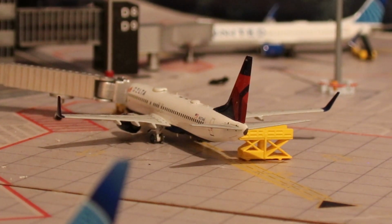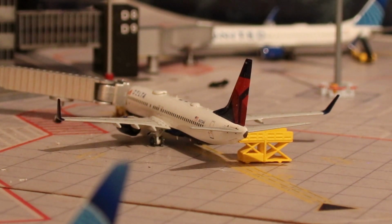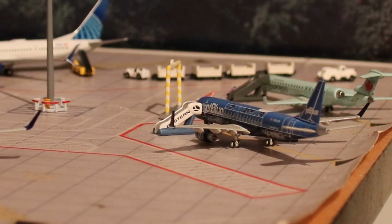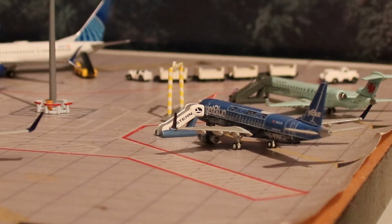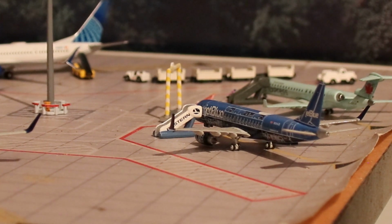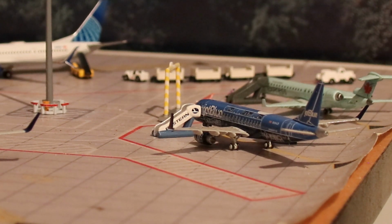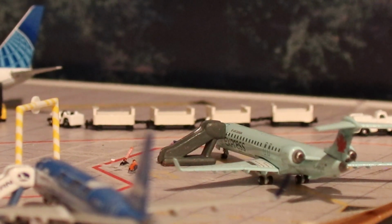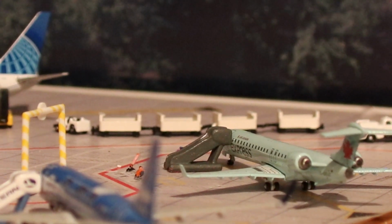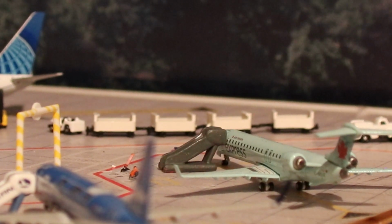Here's a Delta Airlines Boeing 737-800, and this plane is getting its luggage on board for a flight out to Minneapolis, St. Paul. And just arriving at the airport and about to deboard its passengers, here's a JetBlue E190 in the Blueprint livery, and this plane has just arrived from a flight from Boston Logan. Up next, we have an Air Canada CRJ-705 in the Toothpaste livery, and this plane is boarding up its passengers for a flight out to Toronto.